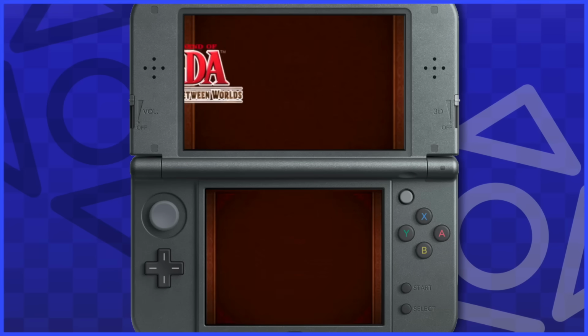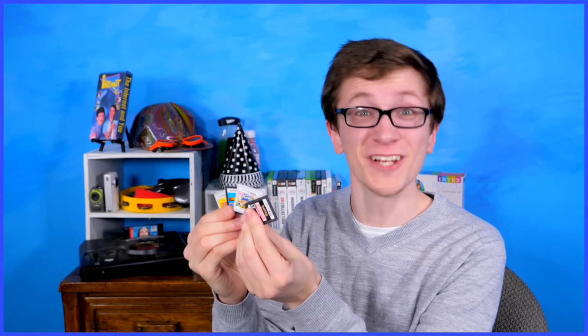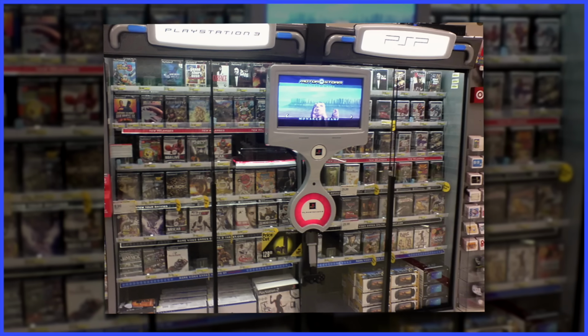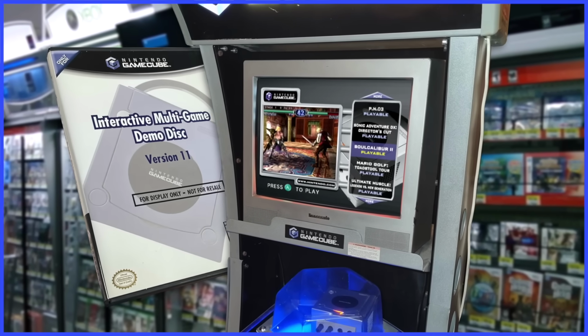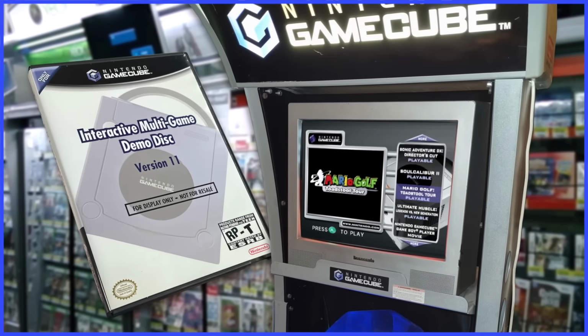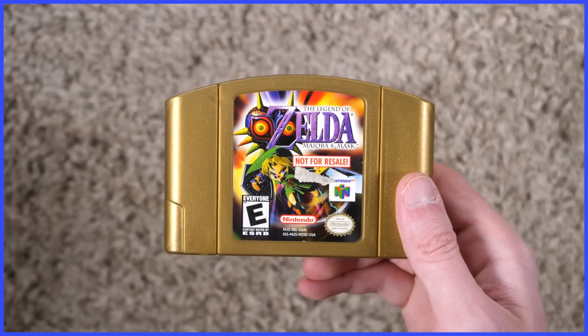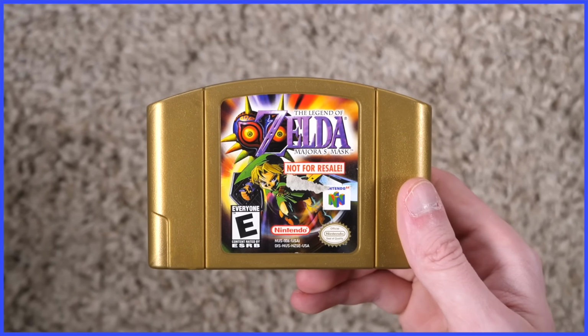Demo kiosk games. The only way you're owning these is if your name's Walmart. Back in the day, hell, sometimes even now, you'll see systems set up in stores playing demos of games with controllers only a mother could love. Most of these would be rocking multi-game demo discs, where you could select a demo to play, or it would cycle through trailers while idle. These right here are single-game demos, with barely anything denoting that, except for a lone not-for-resale icon.